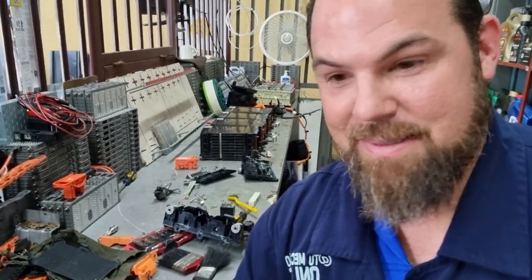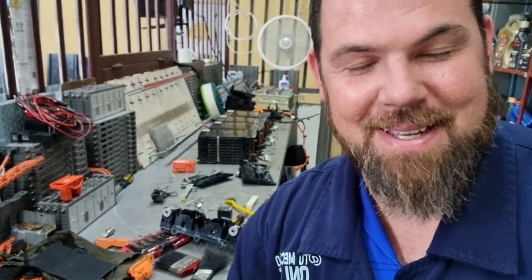Basically that should be everything for today. I'm just going to assemble back the battery. Probably I will do a time lapse assembling it.